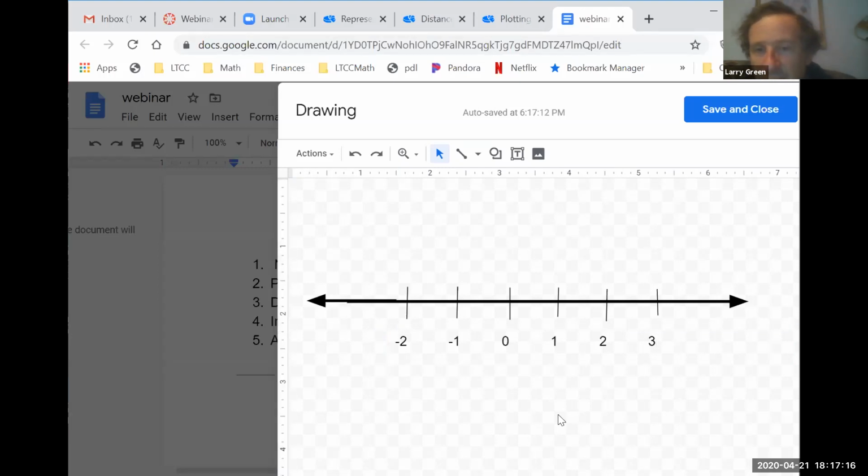So a number line, again, you've seen them before, but it might have been a while since you actually drew one. But a number line is all about drawing a double arrowed line and then putting some tick marks that are somewhat evenly spaced and then labeling numbers on them. Okay, so that's the first thing. Any questions so far?